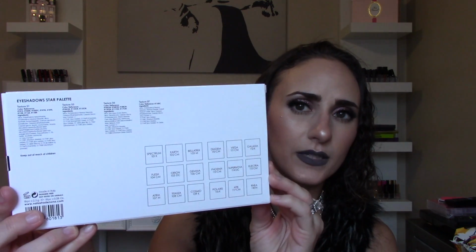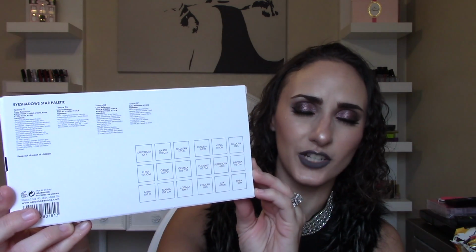And these types of glittery metallic shades do have that negative side if you don't know how to use them. So I'm going to show this to you. The back of the box does give you the names of the products, or of the shadows. So let me show you the inside.